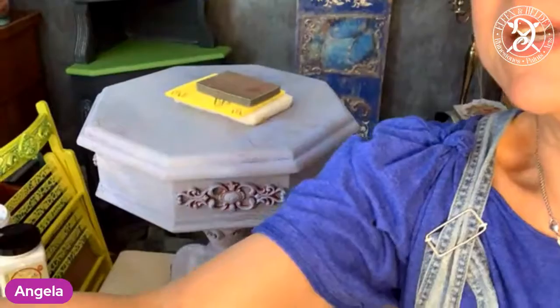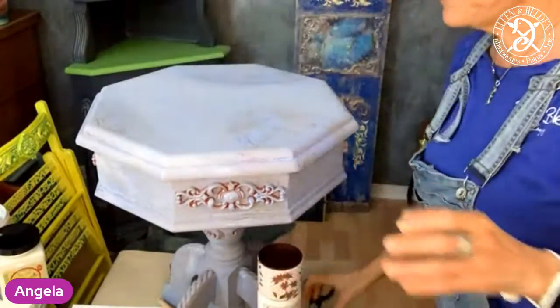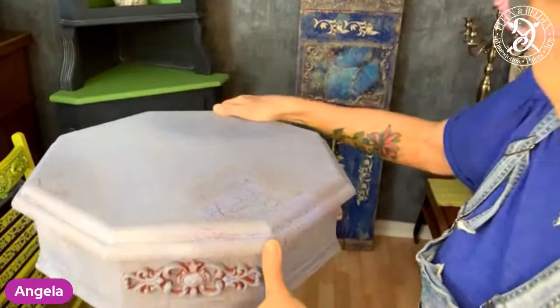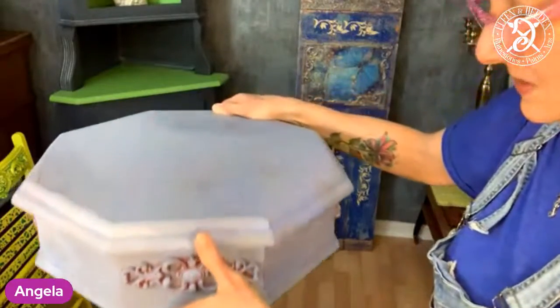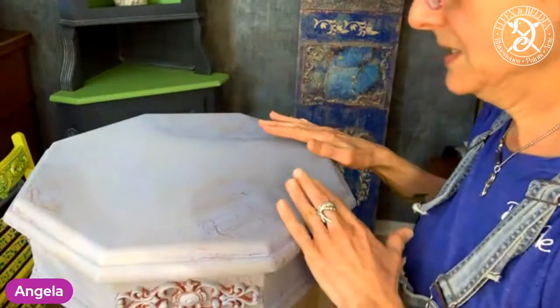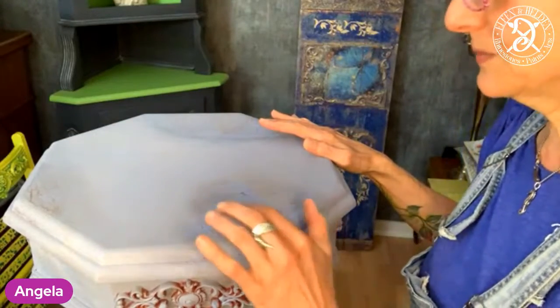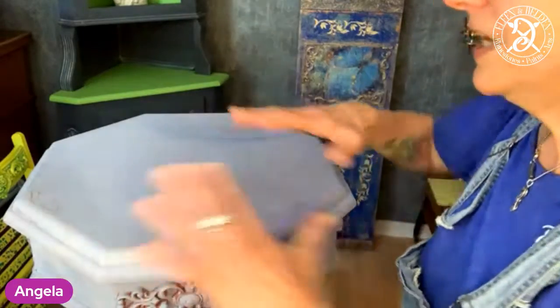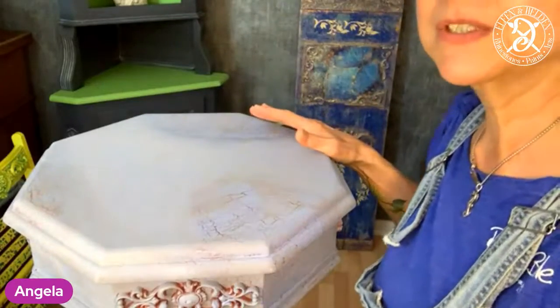There we go. Okay, so this is the state we are at. We've done some crackling just in certain parts, not all over the table, and on the sides also, just a little bit of crackling here and there. So that's what we've done before. And the top color again was with 2 or 3 different colors. We used blueberry, we used Mason-Dixon gray, and we used a tiny little bit of fluff to get not a single colored look.